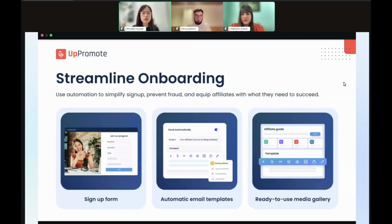I know that the information we've been through is pretty intensive, so don't forget to ask your concerns in the Q&A section. And also there will be a checklist including recruitment tips from not only Click and Grow, but also many other successful brands with UpPromote. And it will be revealed at the end of the webinar.